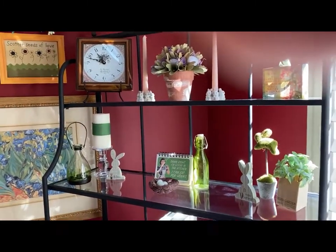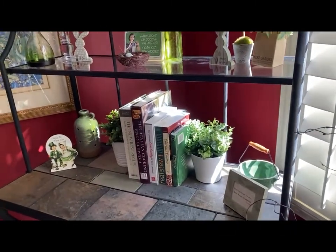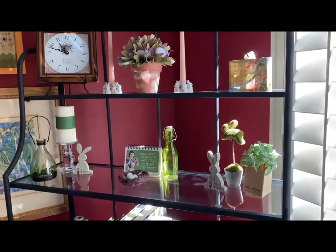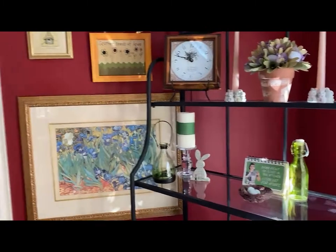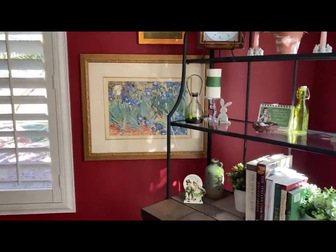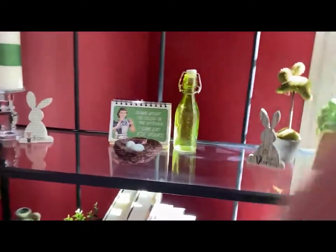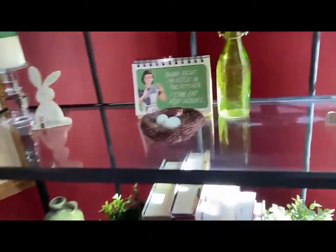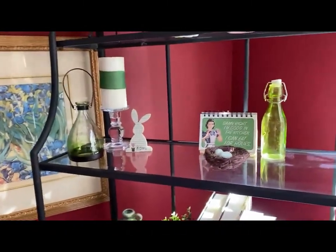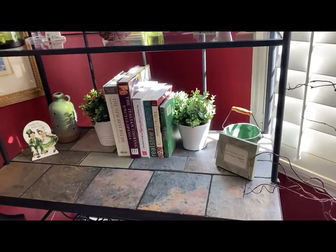As you see, I love Easter, I love spring, so this is some of my decorations, and I have to tell you, 90% of these decorations have come from Goodwill or estate sales or garage sales. So this is a look at how I changed out, doing very little things to make it just look a little different. Put some ribbon around a white candle, and just added greenery. It's fake greenery from IKEA.